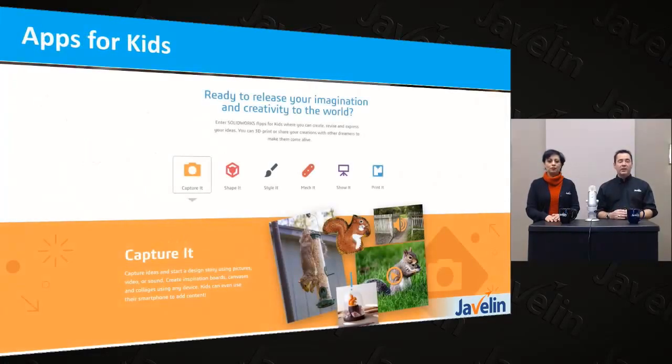SOLIDWORKS is actually creating another application called Apps for Kids. It's still in a beta form right now, but it's geared to even younger students, down at the 8 years of age group, I guess, and above. It's a great new product, very interactive. It starts with an app called Capture It, where kids can actually capture ideas, take pictures, take sound bites or video clips, and gather them together into an idea pile.